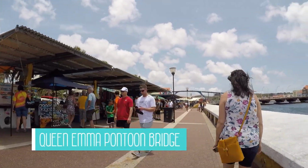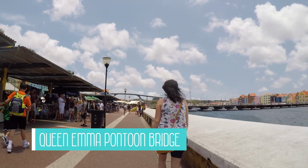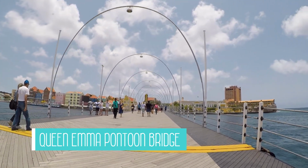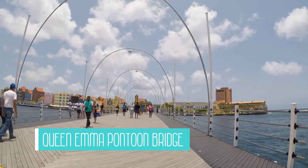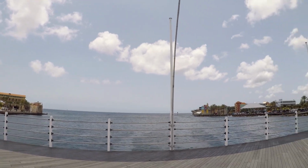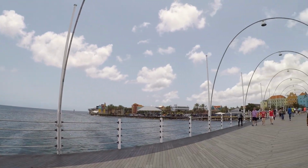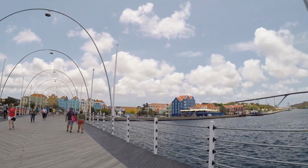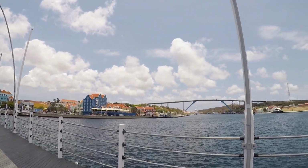One of the most famous attractions in Curaçao has to be the Queen Emma Pontoon Bridge. The Queen Emma Bridge connects 2 quarters of the capital city of Willemstad. The bridge is hinged on pontoons to open for ocean vessels entering and leaving the bay. To the locals, the bridge is known as the Swinging Old Lady and allows pedestrian traffic to easily get from one quarter to the other.